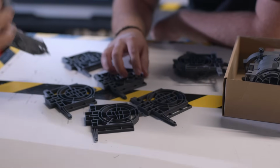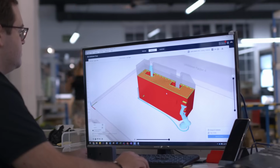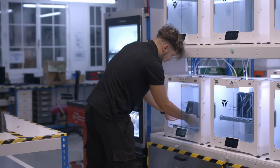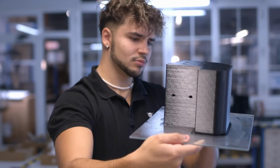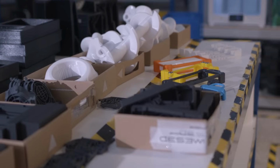Original parts often take a long time to be delivered. However, you can have 3D printed parts often the next day or even the same day. This helps with uptime, but also enables you to iterate faster to an optimal design, so you save time, money, and get better parts. But the technology is still relatively new.